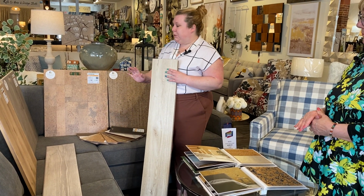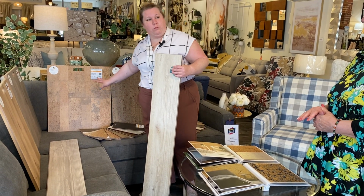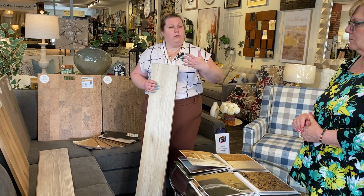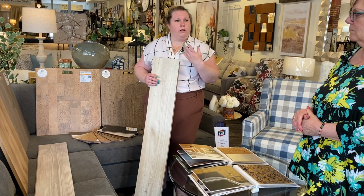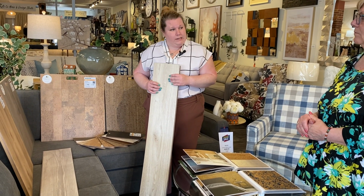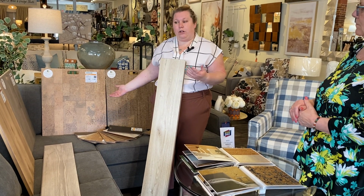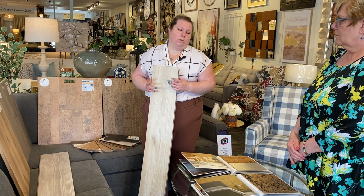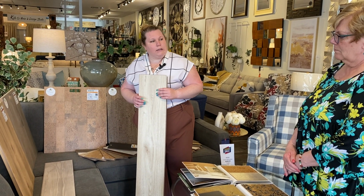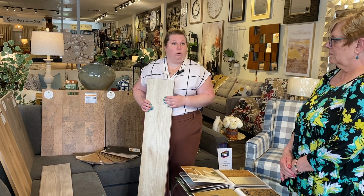The other difference between the two is the wear layer. So on our cork visuals, we do a UV cured urethane finish. The reason for that, and some of you may know this, one of the complaints back in the day with cork was that cork fades. It fades really easily. You can't have it in sunlight. So with that finish on it, our stained products no longer fade. Your naturals will still fade slightly, just like a natural hardwood would, but not as drastically or as quickly as it used to.